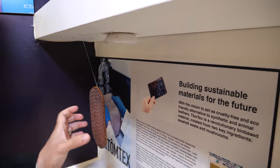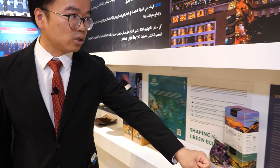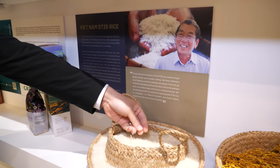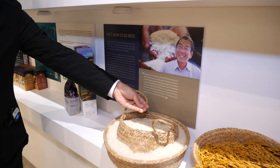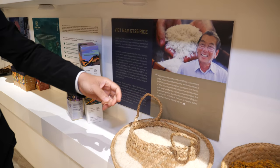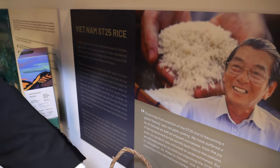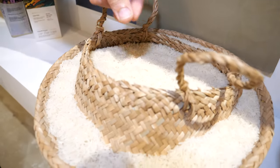Yes. This is another one. This is the ST25. This is the Vietnamese rice that won the award of best rice in the world about a couple of years ago. And this is the author of the rice, Mr. Ho Quang Cua. And the rice here is very organic, authentic.